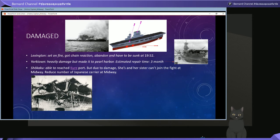But still, the estimated repair time is 3 months. That's quite long, huh? And Shokaku still made it back, but with the damage she got, she needs some time to repair. Also, when she was repaired, she could not join the Midway battle. So this means the Japanese carriers, they have 6 carriers, right? Kaga, Akagi, Soryu, Hiryu, and Shokaku, Zuikaku have to pull back and withdraw from the battle beforehand.